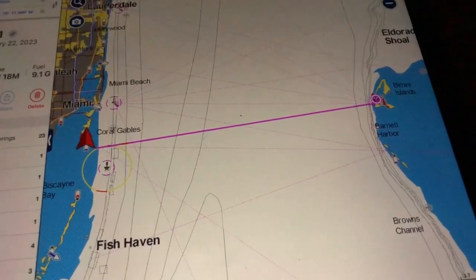Off we go. We were up at 4:30, and we had done most of our prep last night and in the previous days, so it was just a get up and go day. And it's 4:49, and we are on our way to the Bahamas.